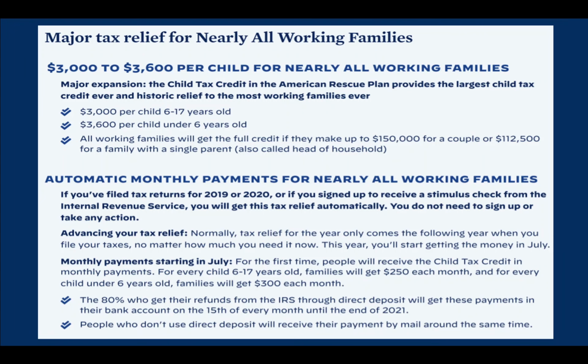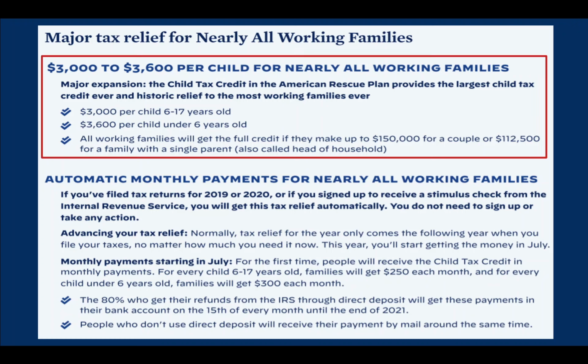So, just to recap the child tax credit, it is expanded. It was 2,000 prior to the new Biden relief plan, the American Rescue Plan, that expanded it to 3,000. That was for children from 6 to 17, and then they made it 3,600 for those under 6, because obviously there's more expense around daycare and all those kinds of things for those younger kids. So that's important to understand. The credit has expanded, and that's the first part.